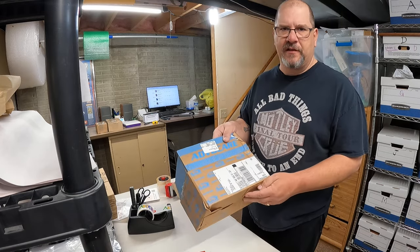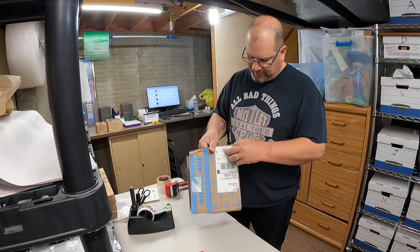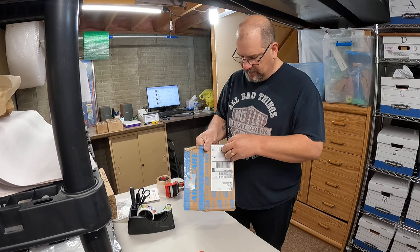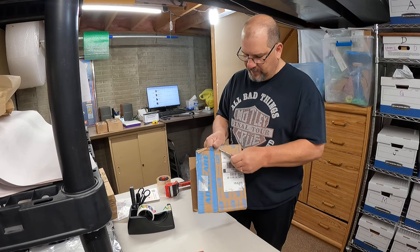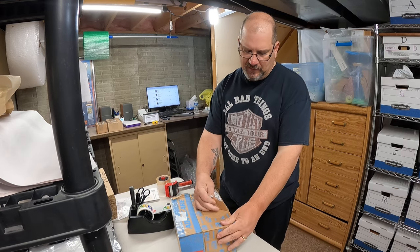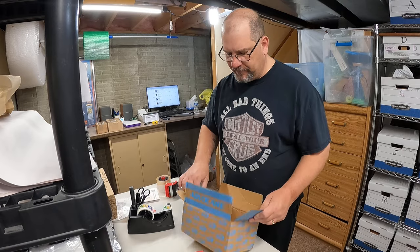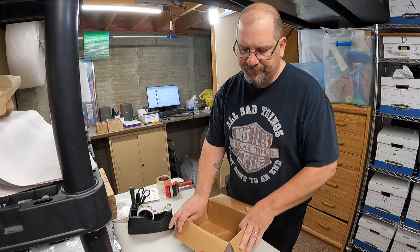This one does have a lot of stickers on it, so I need to get those off first. When they ship UPS and it's a UPS label, it's way longer than a regular one, like the 4x6 that I use. So it's more important to get some of that off, you know what I mean? All right, box is clear of labels.